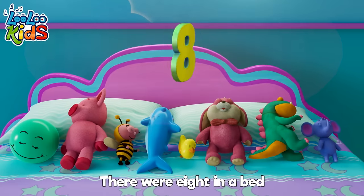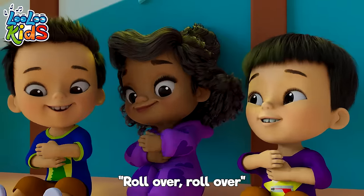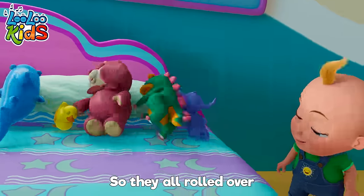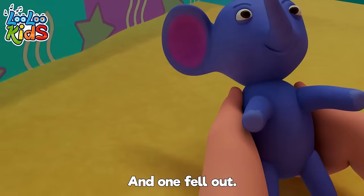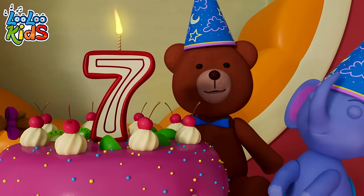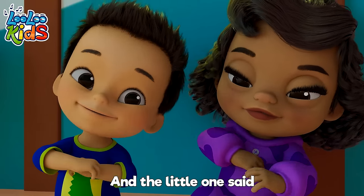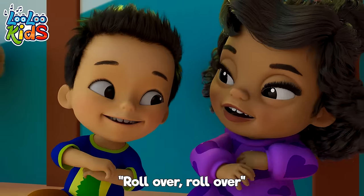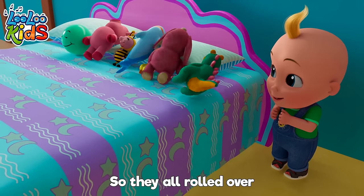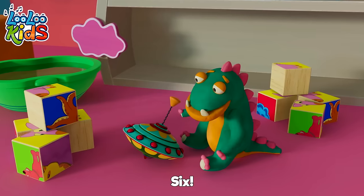There were 8 in the bed and the little one said, roll over, roll over. So they all rolled over and one fell out. 7! There were 7 in the bed and the little one said, roll over, roll over. So they all rolled over and one fell out. 6!